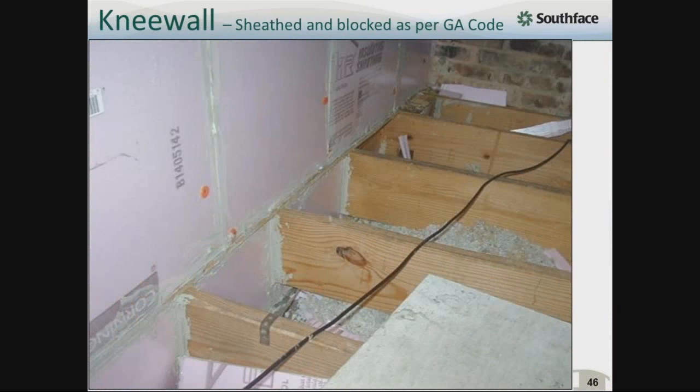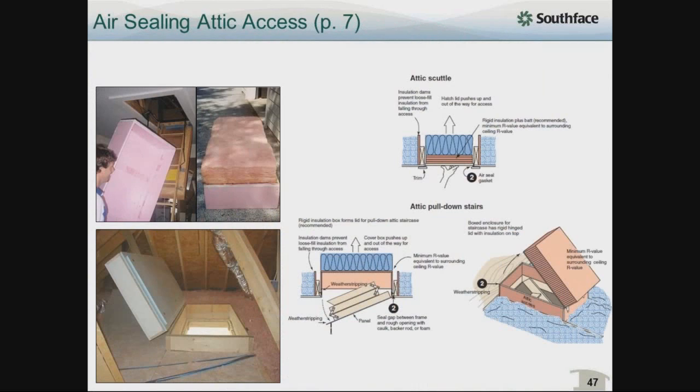I'm not saying this is the only material you could use. Some folks don't want to see the rigid foam like this exposed on the attic side, but this is a great job of sealing. The blocking has been done. They're going to add loose fill insulation. The knee wall itself has been insulated and sheathed, and the insulated sheathing helps the overall R value. Attic access, the code says that's got to be air sealed and insulated.